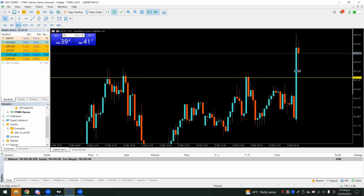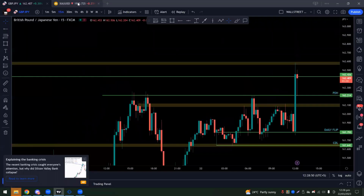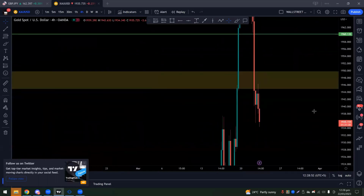If it had been London session and this setup was happening, then a high risk. Look at gold, it's just going down. Ooh, nice.